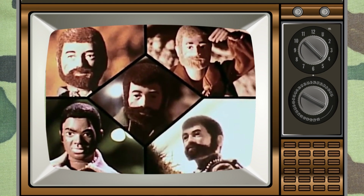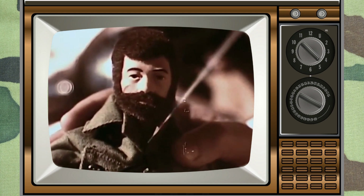Introducing the new G.I. Joe Adventure Team. 5 rugged men with lifelike hair. They're outfitted for action, and they take their orders from this man, the Adventure Team Commander.